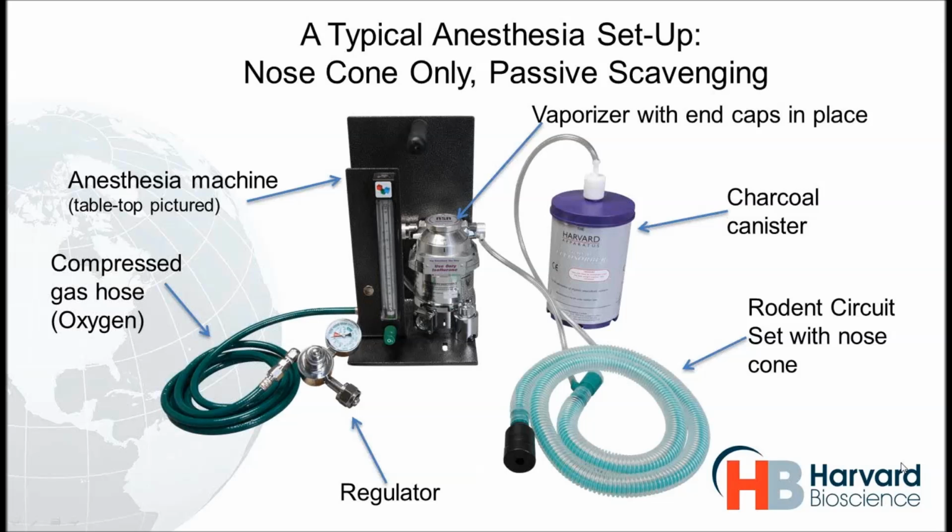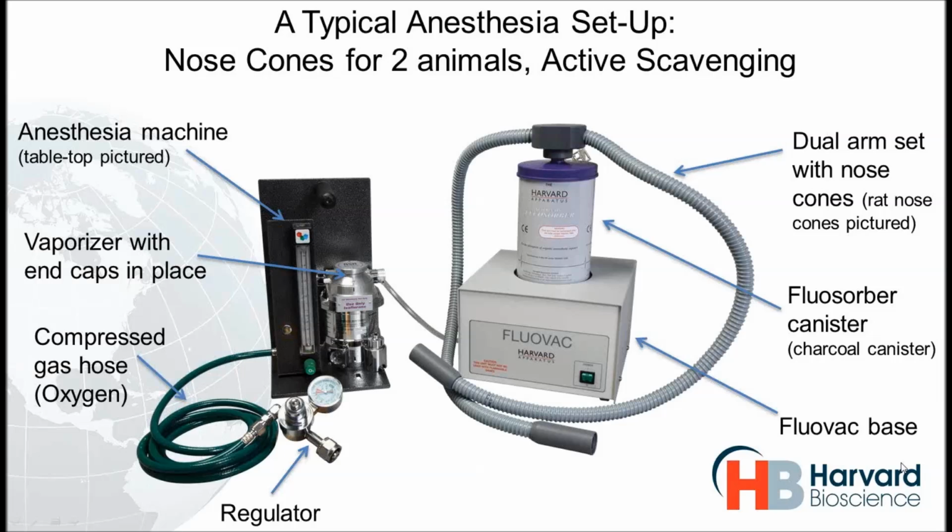This is by far the most popular starter system we set people up with. It's very easy to use. It only goes together one way. And it gives you a feel for how gas anesthesia functions.